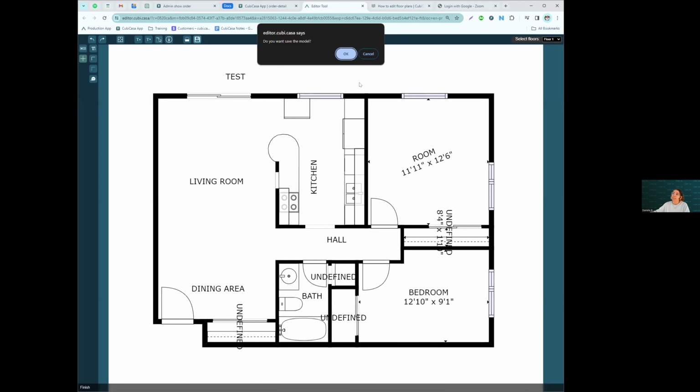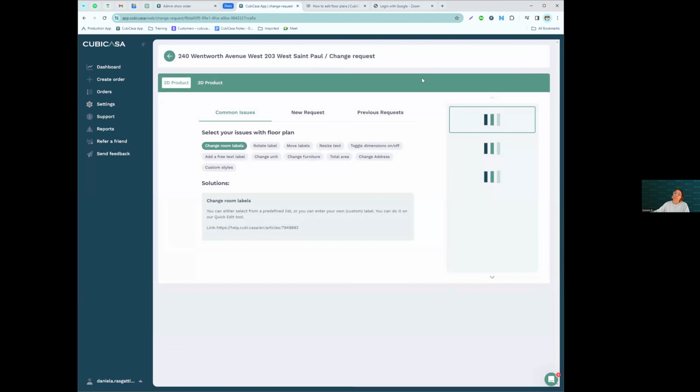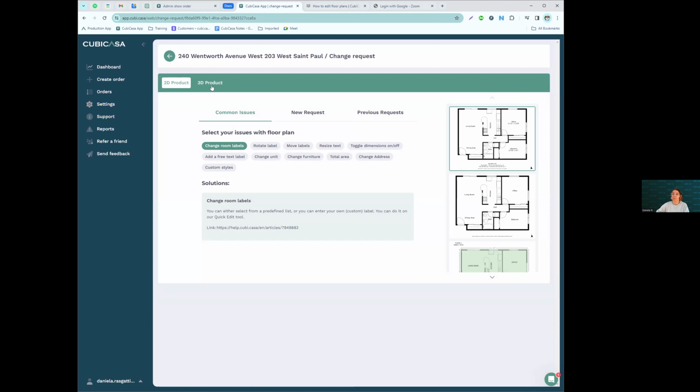Now, the other option we have available when you need adjustments is our change request function. With the change request, you can make adjustments to both the 2D and the 3D product through our team. So it's highly useful if you need more complex changes not accessible through the Quick Edit tool, or if you simply don't have the time to use a Quick Edit tool and you would like our team's assistance, this is the option for you. So for the 2D changes, we do include common issues that you can look through first.